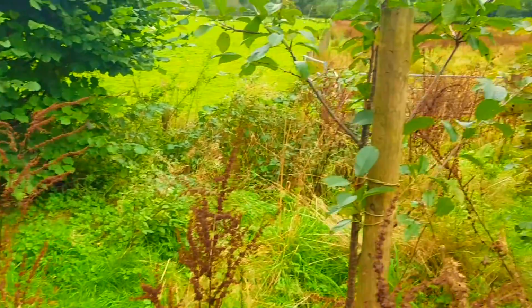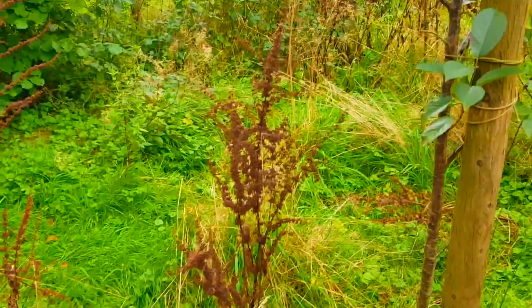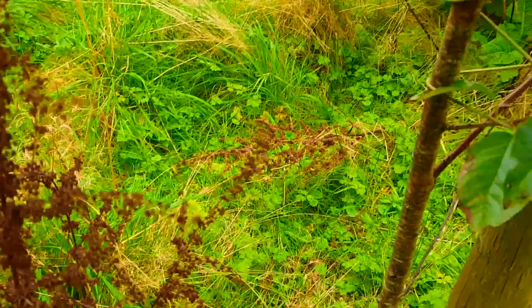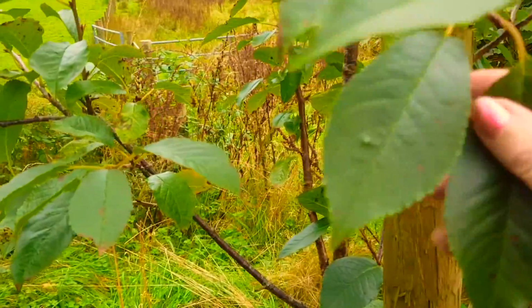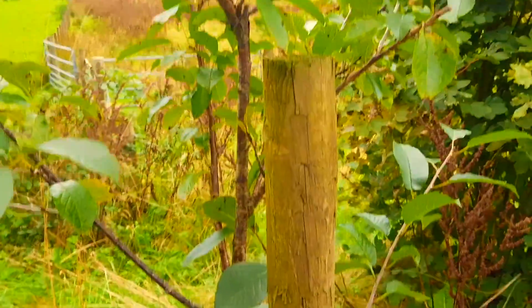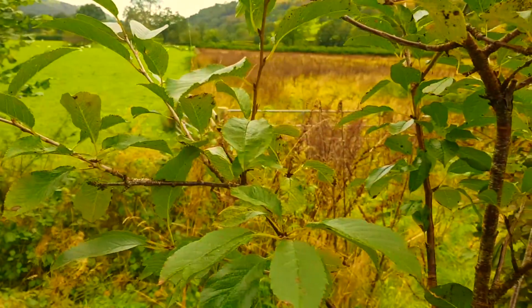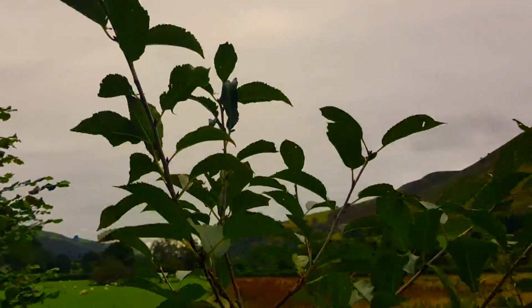But this one has never fruited, and it's about, how old is it now? Oh, I don't know. But it's quite sturdy. It's really nice, got nice leaves and everything. So I'm hoping next year it might get some blossom on it and fruit. I've never seen any fruit on it. So it's not very old, as you can see, it's only little.